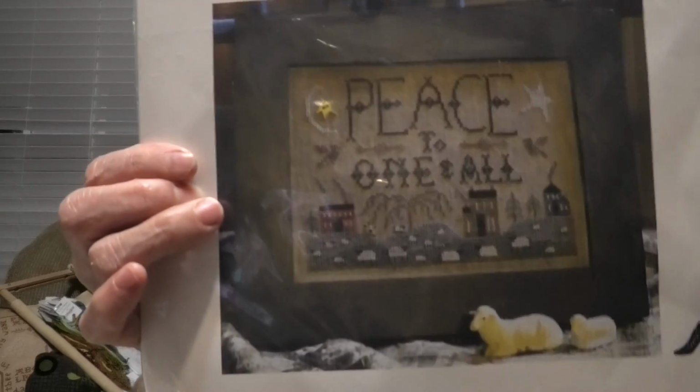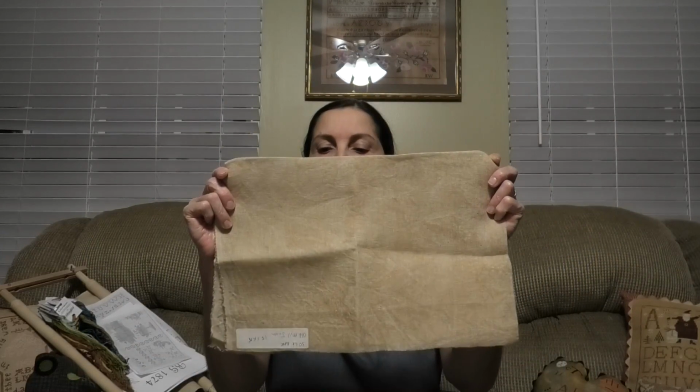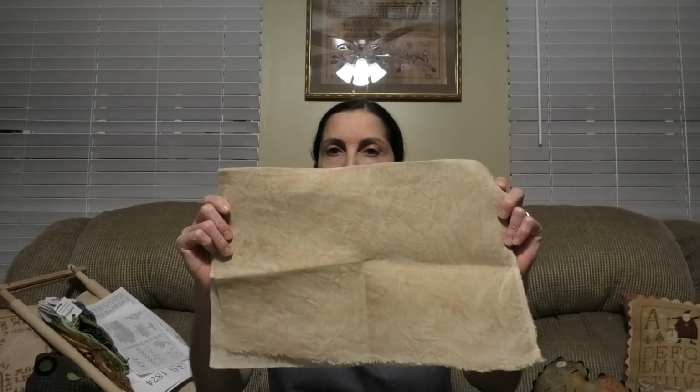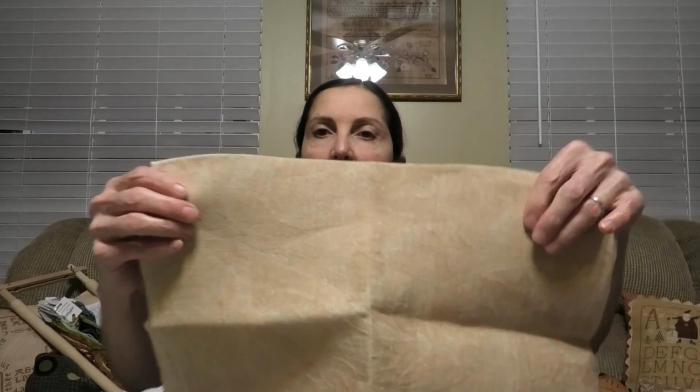This is Peace to One and All by Sandy Sullivan. Let me open it because there's a glare. And this one I have completely kitted up. I have all the called for threads, just to show you. And this is 30 count R&R Old Mill Java. This is the old R&R. It's nice and grungy looking. Smells and looks like old R&R. And this is the called for fabric. The new R&R does not look like this. Number one, it's softer. Number two, it's not as grungy. But I think grungy's good.